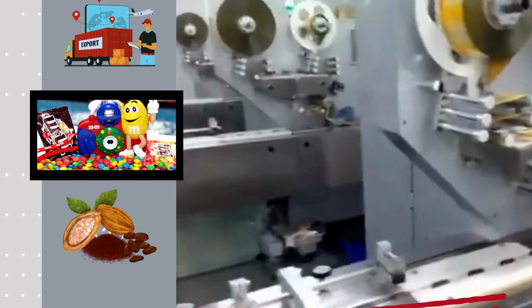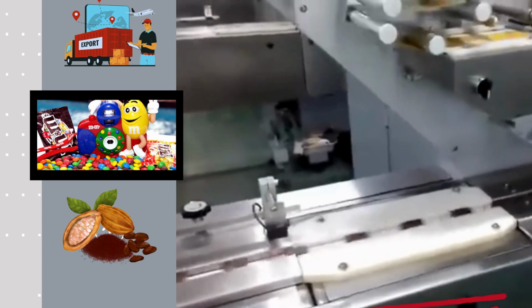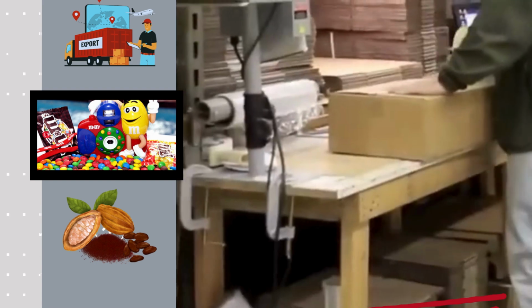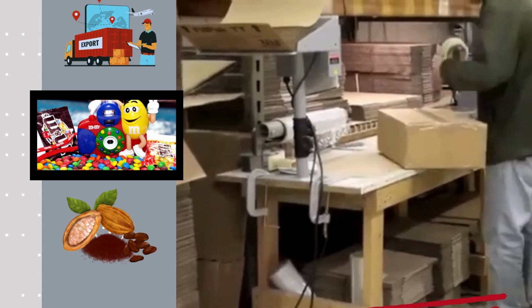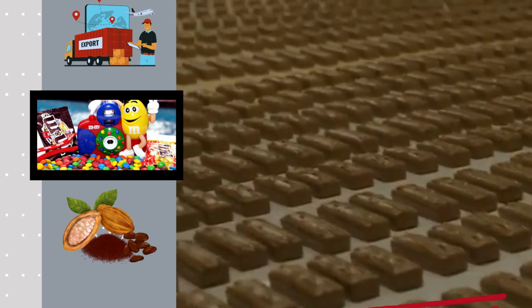The caramel layer is one of the signature ingredients that gives the Mars bar its unique texture and flavor. Producing caramel on a large scale requires a specialized process that combines continuous cooking, emulsification, temperature control and precise deposition, ensuring the caramel has the right consistency, not too hard but not too runny.